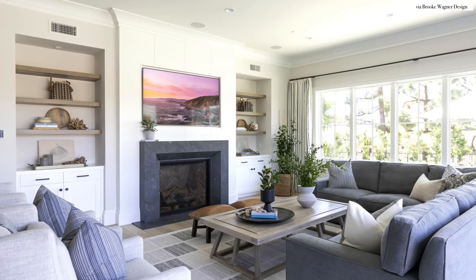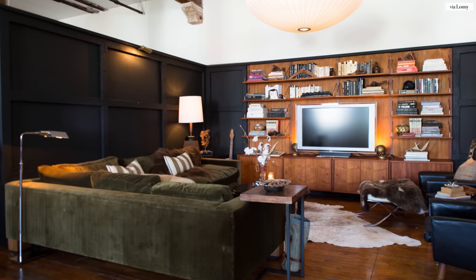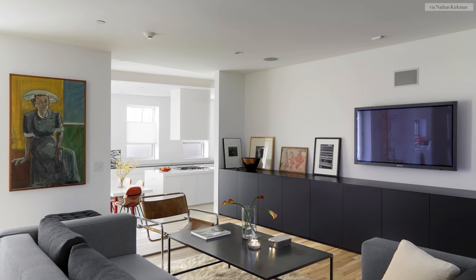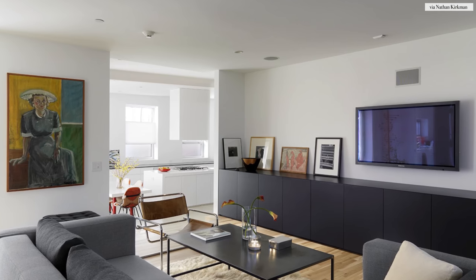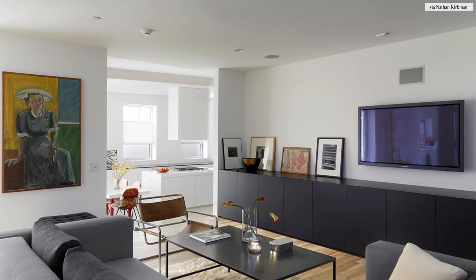Built-in cabinetry is a great way to add more functionality to your media room by creating a ton of storage space. It's a perfect place to store board games, throw blankets, and even hide all that tech equipment and cables. You can opt for complete floor-to-ceiling cabinetry or keep it minimal with a simple row of base cabinets. Think about your needs first and your style second and design accordingly.